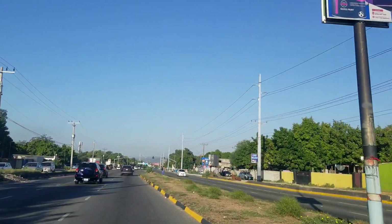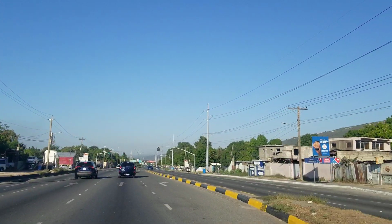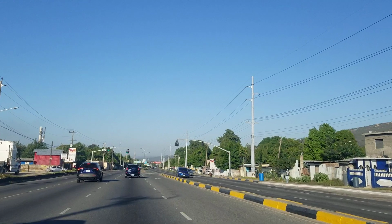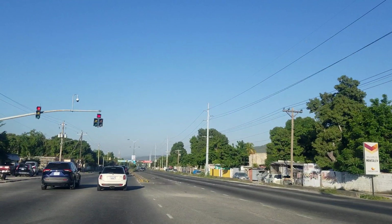So on the left and on the right, you're going to see a lot of residential communities, a lot of homes. On the left is Drewsland, on the right is Marvelly.